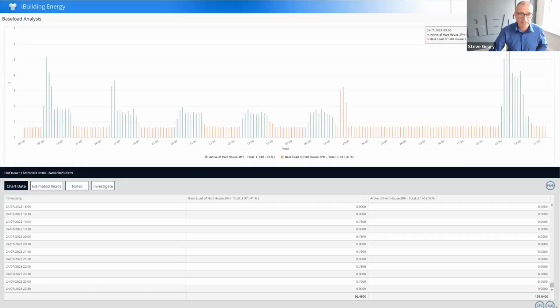And then one final screen is looking at that. We've put our cost contract for our environment in here so we can now view this in fiscal terms. I can see exactly what the cost is from the base load: for this week, it's £97 for out of hours usage, as opposed to £140 for the week. And then I've got all that data that I can export out.